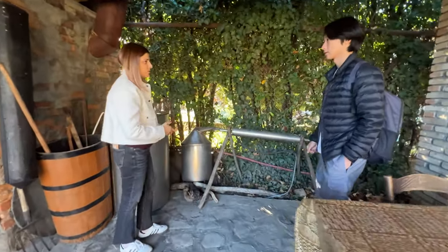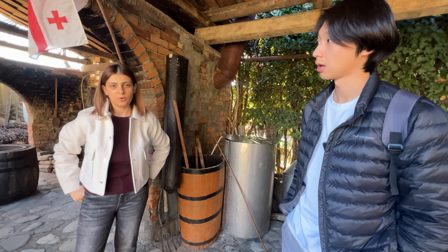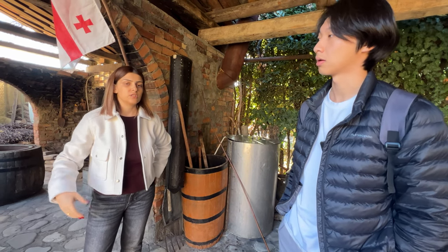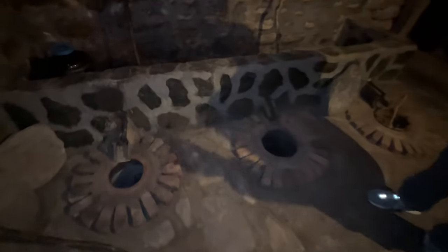Chacha is a strong alcohol. Do most households actually make their own wine? Yes. Mostly every family makes wine, but not in Qvevri, because it's very difficult. Vakho and Eka then showed us the 120-year-old wine cellar, and inside there are three smaller Qvevris that can hold up to 500, 400, and 300 liters.